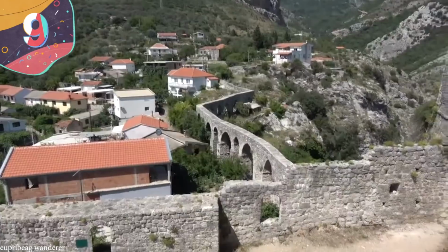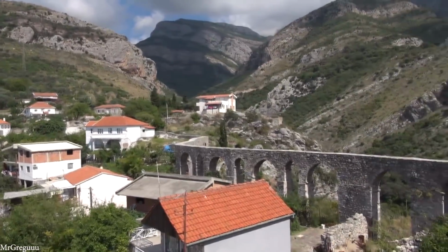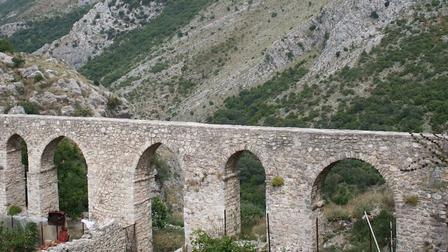Number 9. Bar Aqueduct. The Bar Aqueduct is a stone water conveyance that can be found north of the Stari Bar Fortress in Bar, Montenegro. Aside from just looking absolutely gorgeous, the structure has an impressive history and cultural significance.